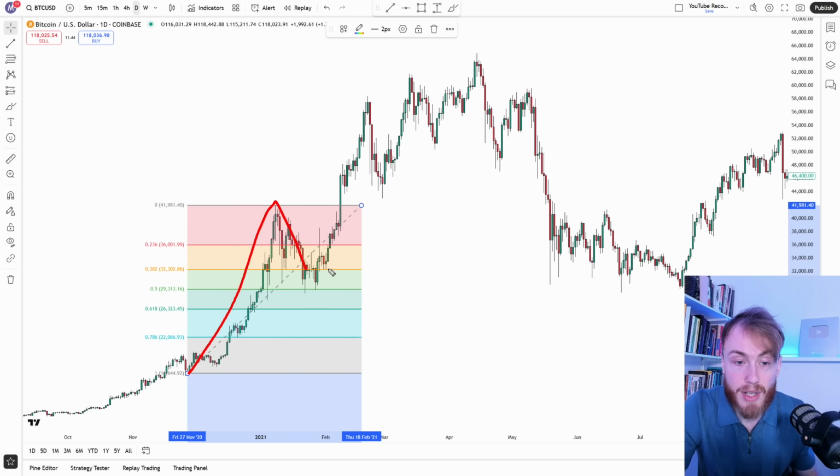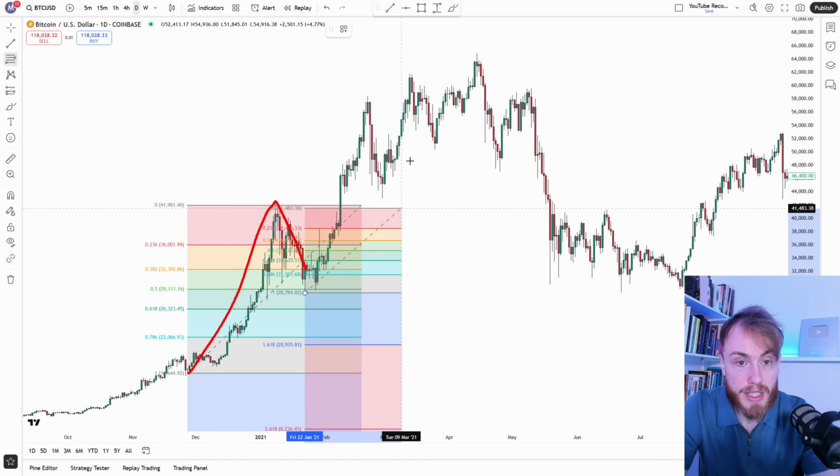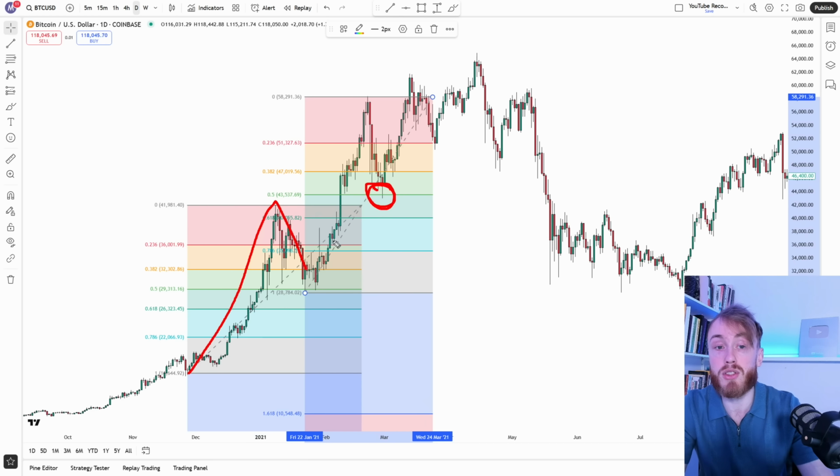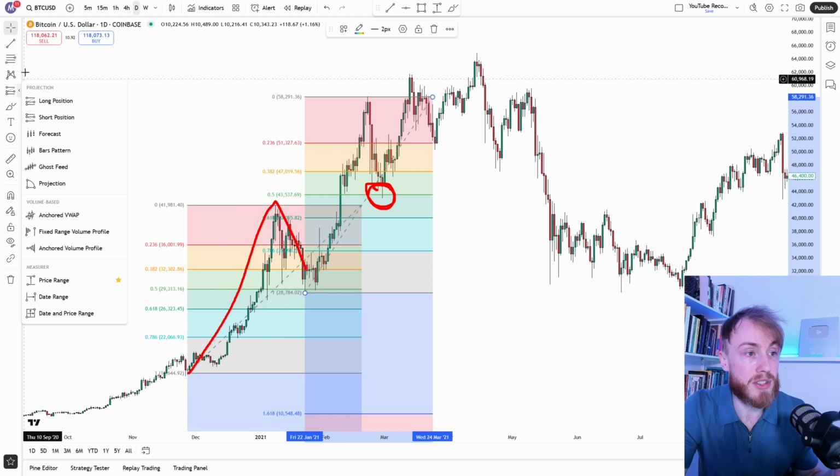And where did the price bounce? Well, it bounced at the golden zone. And if we repeat this process, swing low, swing high, when did the price bounce the next time? Well, it went down here to the golden zone and bounced again. Let's see if we can repeat this process even more.